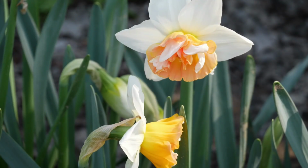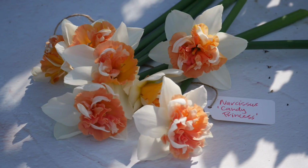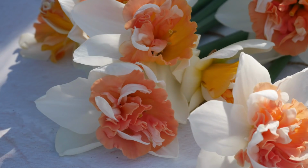The next variety I have to show you is called Candy Princess. This one I bought on a whim because one of the other ones I wanted was out of stock, but I'm so glad I did because it has these double cups, and as you can see, there are those little frilly white bits inside the double cups. It gives it a little bit more dimension and texture.